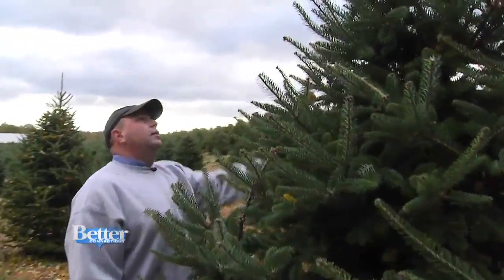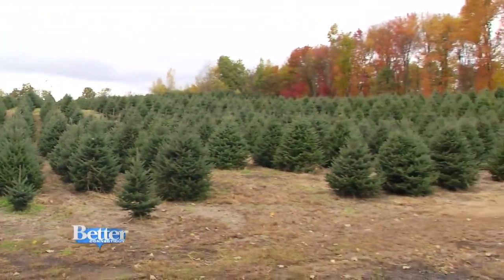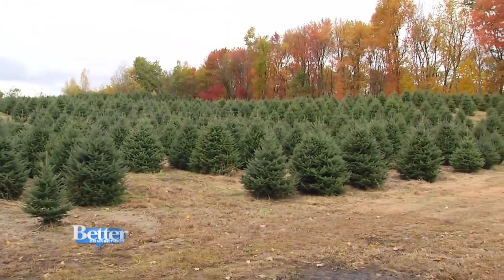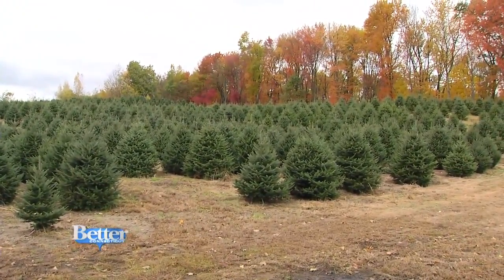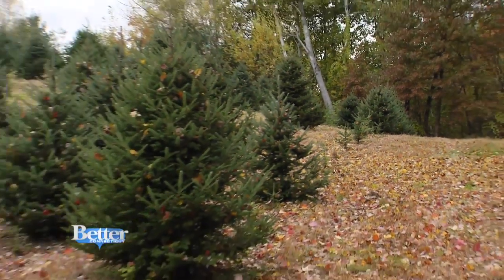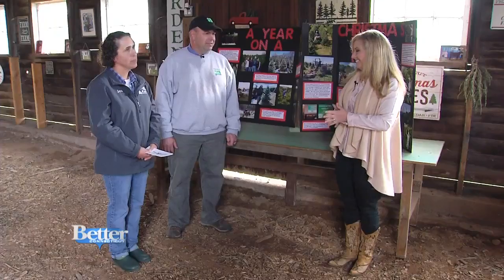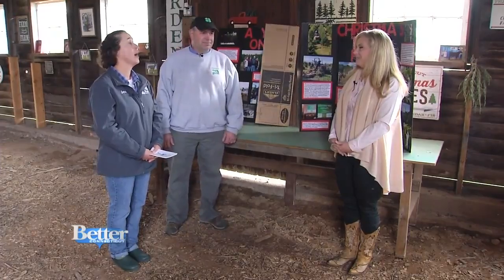He gives a haircut to every tree, and here they grow balsam fir and Canaan fir. In Connecticut, the fir varieties are the most common, but the prickly spruce is good if you have cats or other animals that want to climb your tree. Every family is different when it comes to choosing a tree. Some families will go up and pick one out in 10 minutes. Some families will be up on the hill for 2 hours.